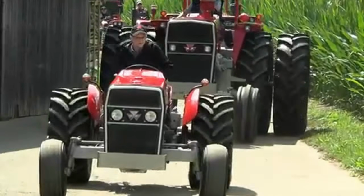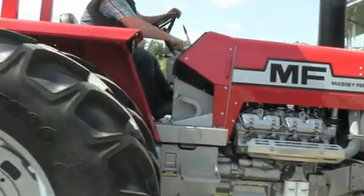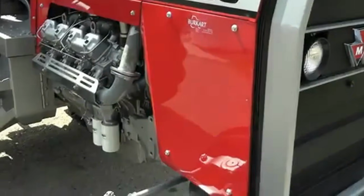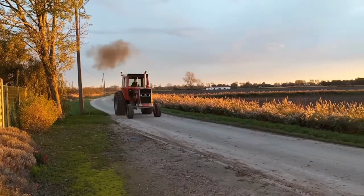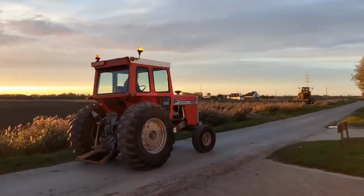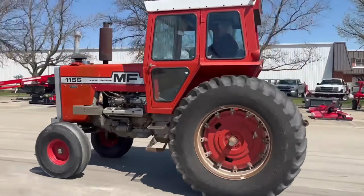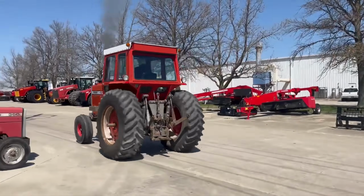The fuel system was temperamental, and maintenance was expensive. Many farmers regretted ever trusting the V8. Some even swapped in inline 6 engines just to keep the chassis useful. The 1155 had presence, no doubt, but its performance couldn't match its promise. It was a tractor that sounded strong, but died young.